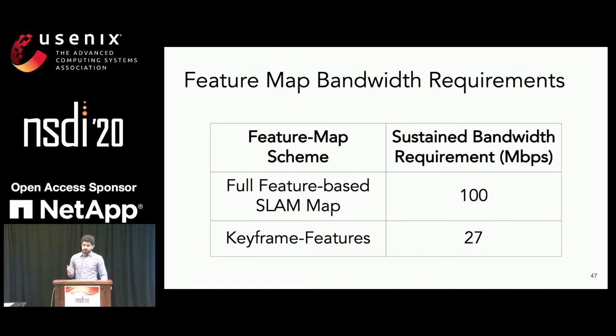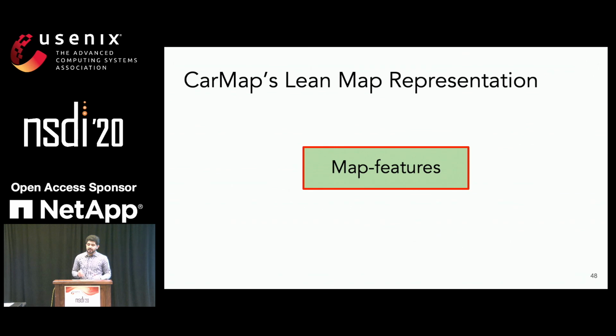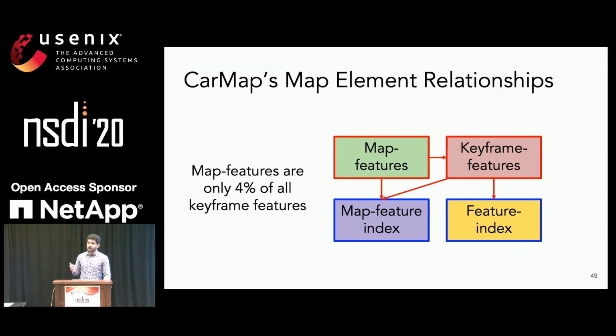However, even with keyframe features, the sustained upload bandwidth is 27 megabits per second, which is still beyond what LTE has today. At higher speeds, this increases because the vehicle sees more of the environment. In order to enable near real-time upload, CarMap takes a rather non-intuitive approach. CarMap stores only map features and removes everything else to get a lean representation. Using map features, CarMap can reconstruct keyframe features and the two indices, but the important exception here is that keyframe features in CarMap consist of only 4% of the features that exist in an actual SLAM map.